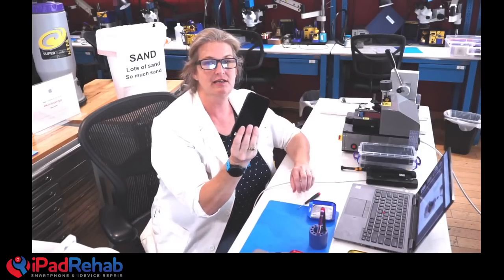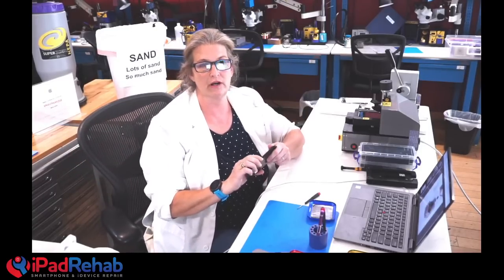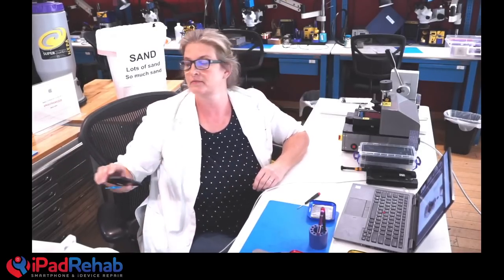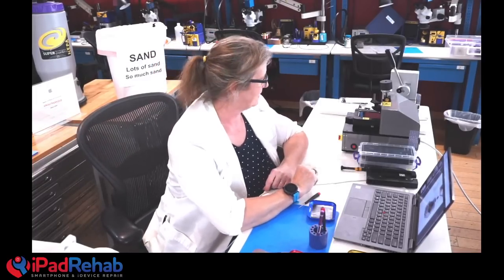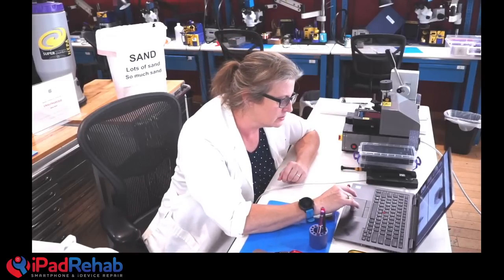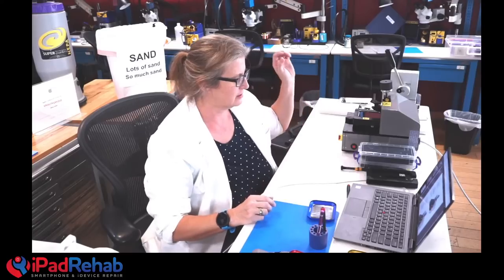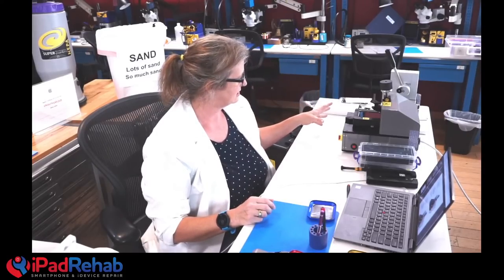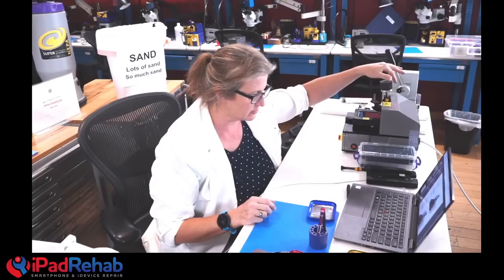All right, now we're going to take this and put it on the iPad Rehab. Don't need to wear heat gloves, but it does burn you if you don't. We're going to just stick this down here on that mat. And wait the same amount of time. All right, let's go ahead and skip up in the manual. All right, well, here's what's gonna happen. When I get green, which is not yet, I'm gonna turn the knob on the fixture clockwise to lower the suction cup.